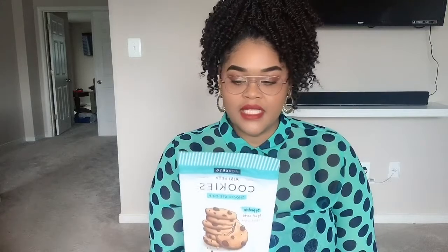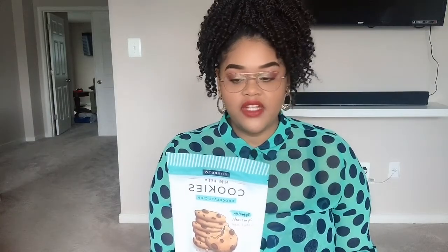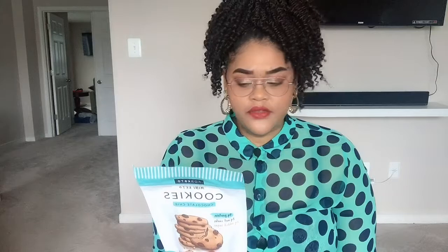But before we get into that, let's look at it. It says 0 added sugar, keto approved. It doesn't have the seal of the other cookies that I reviewed a few weeks back, but it does say it's keto approved. 9 grams of protein, as I told you, 2 net carbs, naturally sweetened and made in the USA, for those of you who that matters for. It does contain allergens, so there's almonds, eggs, milk, and soy. I'll go ahead and read the ingredients while I'm here.